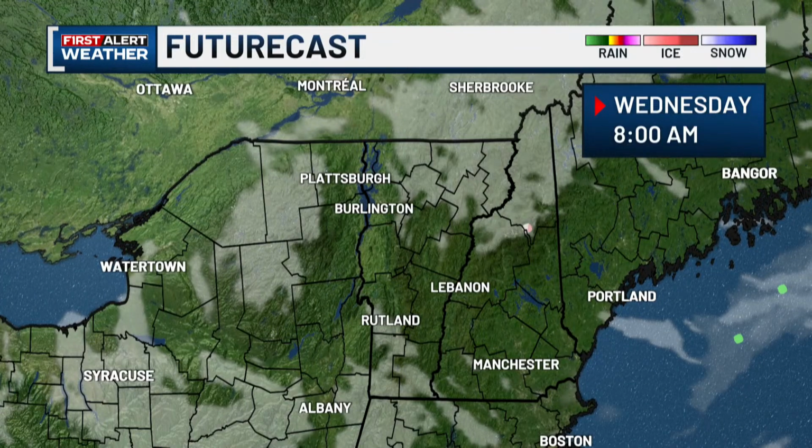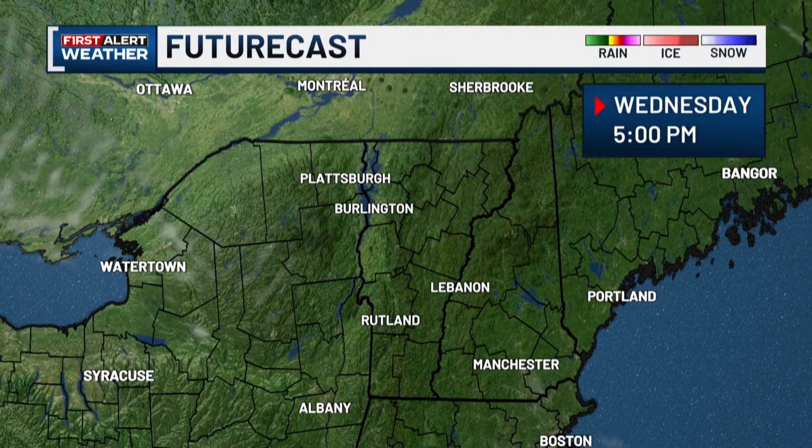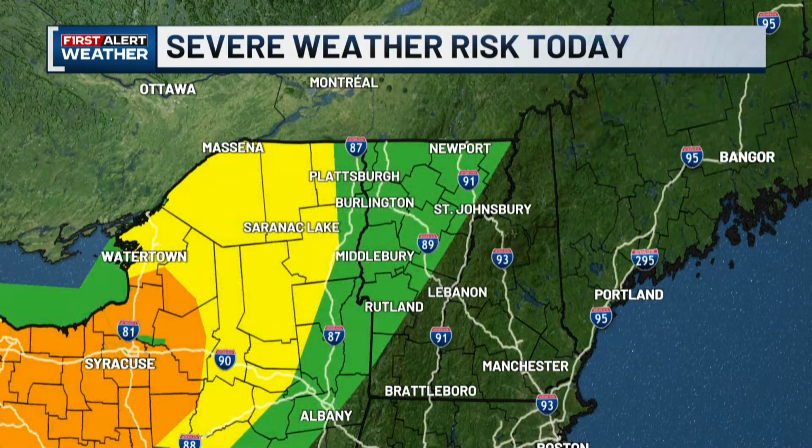We wake up tomorrow morning to potentially a few leftover clouds out there, but it's more and more sunshine emerging here into tomorrow afternoon and tomorrow evening.